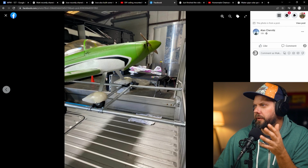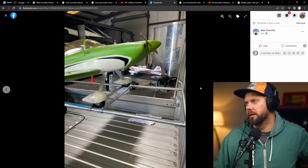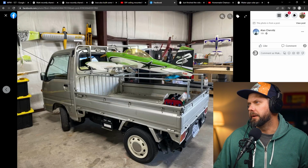Oh, wow. So you've got this is a welded tube, and then the T connector clamps onto that, and then he's able to build off of that. Wow, that's cool. Pretty neat. So thanks, Alan. Appreciate you posting that. Love seeing that build.